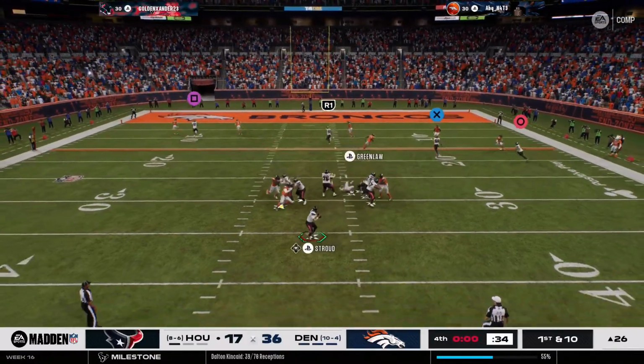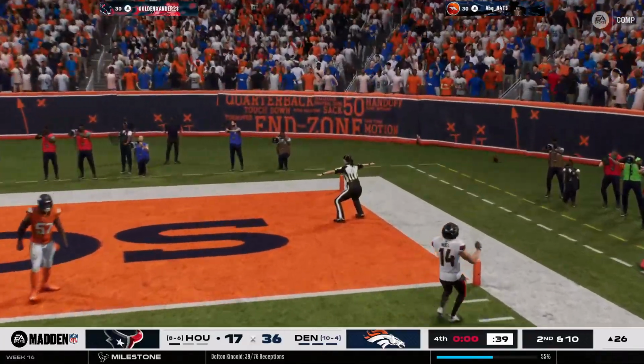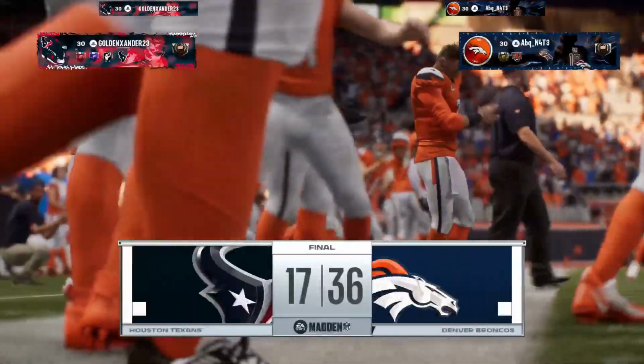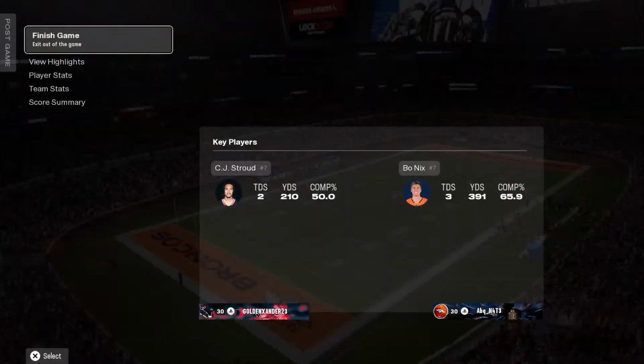One final shot here. And their final effort is going to hit the ground incomplete, but no reason not to throw it long there, as this game is over. So it's a win for the Broncos.